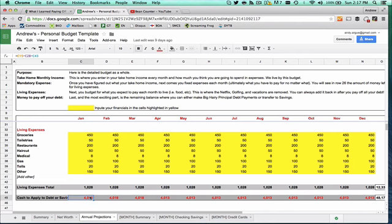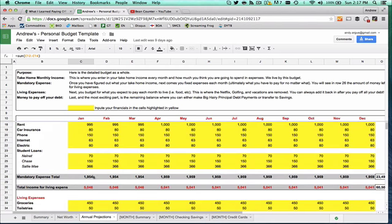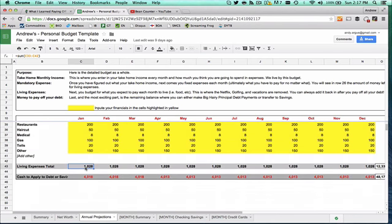So you can see here every month, this month, if you go back up, we had $7,000 in take-home pay, almost $2,000 in mandatory expenses, which gave us about $5,000 for living expenses. And then we come down here, we had about $1,000 of living expenses, which got us to about $4,000 in cash left over that we could apply to the debt or we could save.